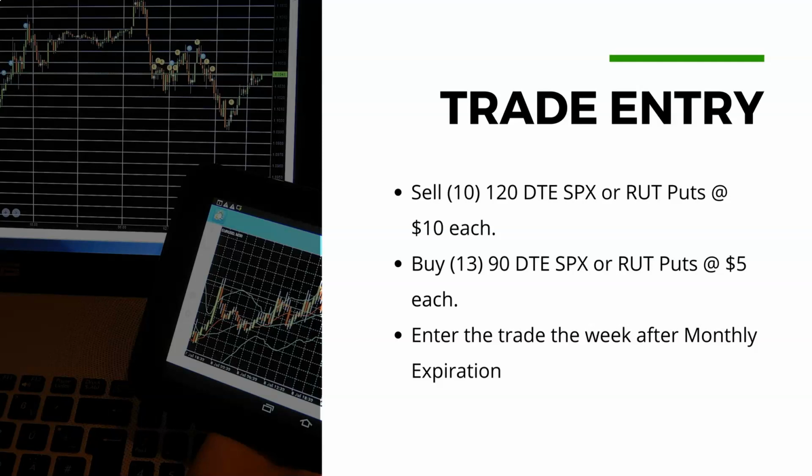Again, I'm going to stick with the ones that are trading at the 25 increment strike. So I could sell the 2050 and I could buy the 2025, but I wouldn't sell the 2050 and buy the 2010. And I want them both to be very liquid so I can get in and out of these very, very easily. Now I'm going to enter that trade on the week, usually the Monday, that follows monthly expiration.